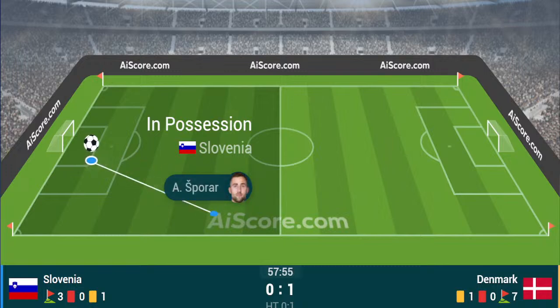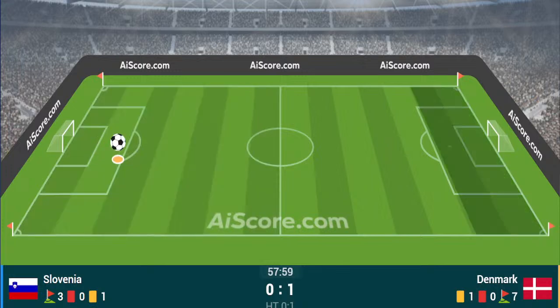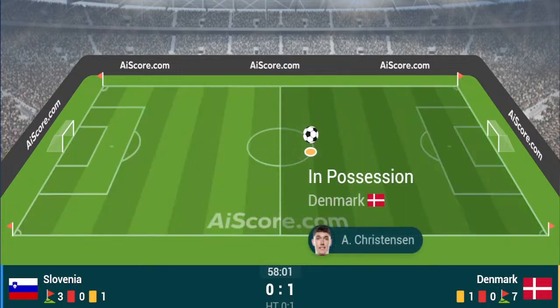Vestergaard's throw-in is taken again, brought down by Christiansen. He felt like he was held, nothing's given as Slovenia are forced to go all the way back to Oblak. First touch is difficult, second one gets the ball out from under his feet, but again the ball goes all the way through to a Denmark defender.